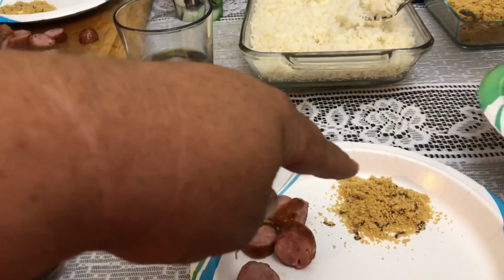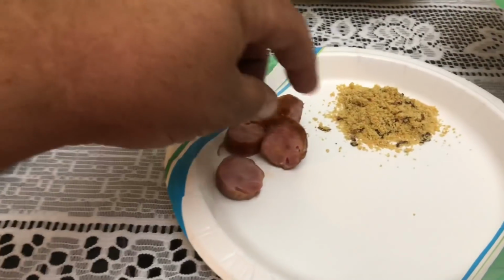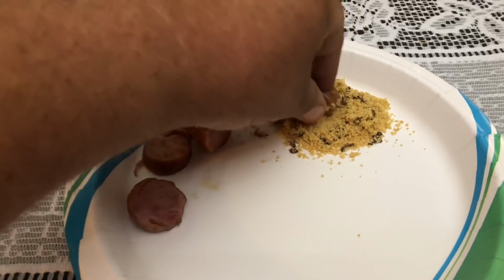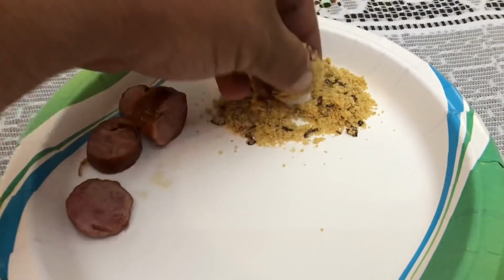So, how do you recommend, just put this on that? Absolutely. I would just dip it on top of the farofa, and then put it in your mouth. Like this? Yep. All right, guys. We have our farofa and our linguiça. Linguiça. Yep. All right. He's learning, man. Here we go.